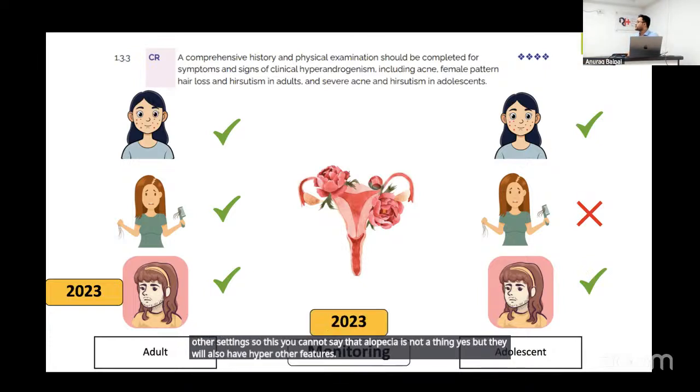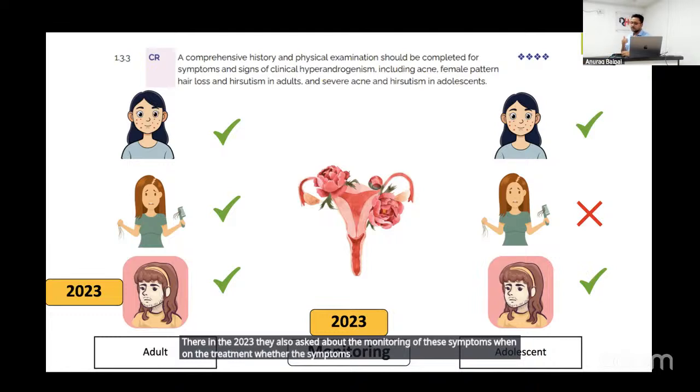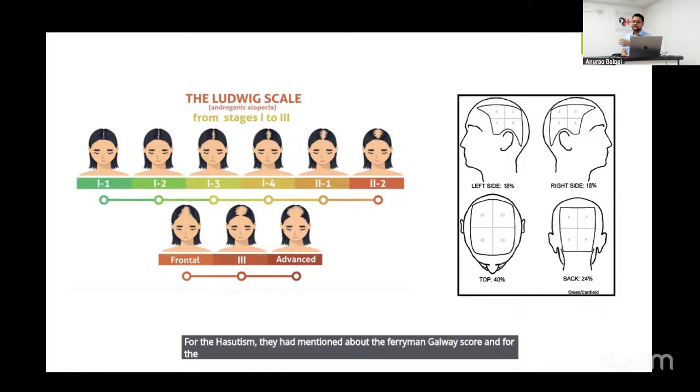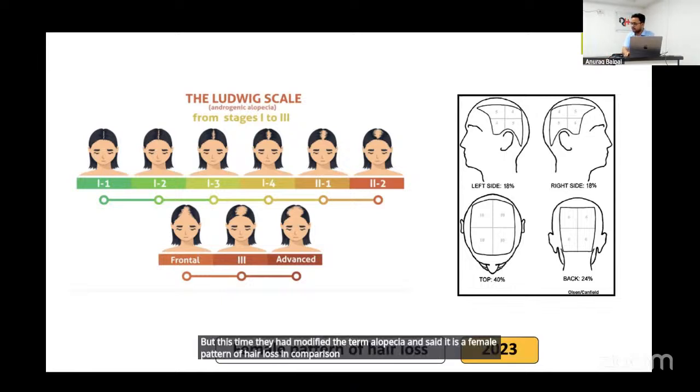In 2023, they also asked about monitoring of these symptoms during treatment, whether they are increasing or decreasing, to assess treatment effectiveness. For hirsutism, they mentioned the Ferriman-Gallwey score, and for alopecia, two scales: the Ludwig scale and the Olsen scale. What is the pattern of alopecia in PCOS? It's an androgenic alopecia, with a Christmas tree-like appearance. But this time they modified the term alopecia and called it female pattern hair loss, in comparison with the previous guideline. They don't want to use the term alopecia, a politically correct term.